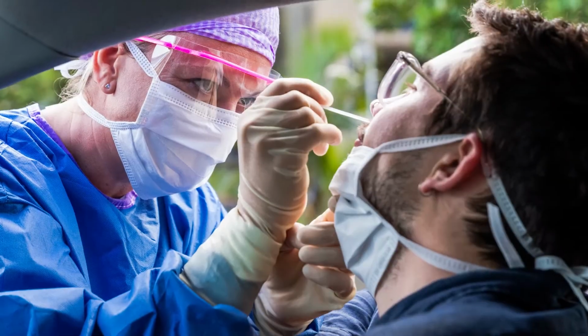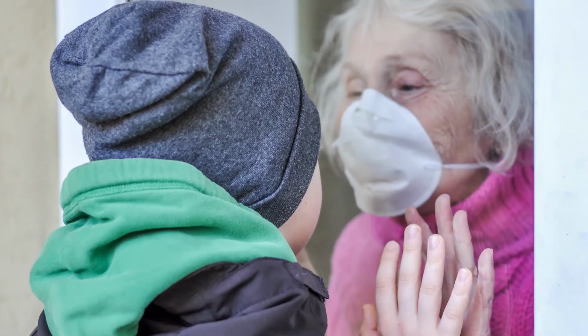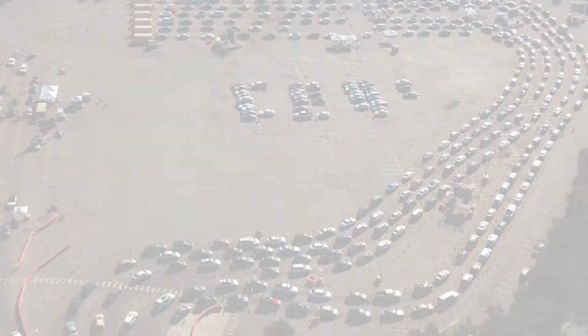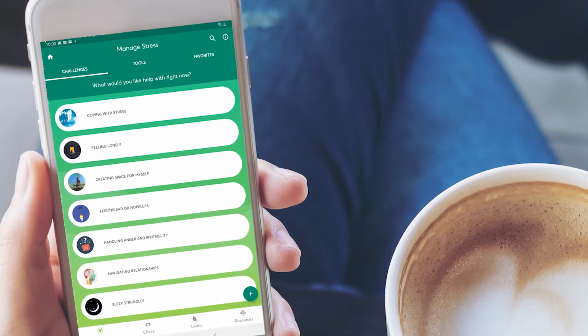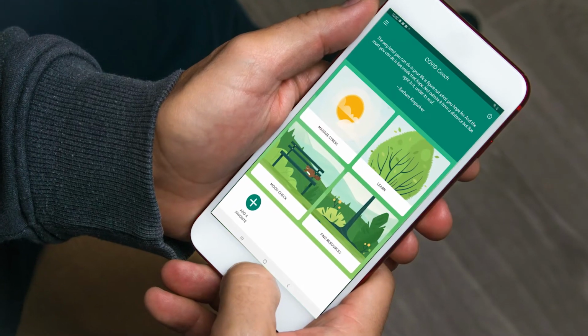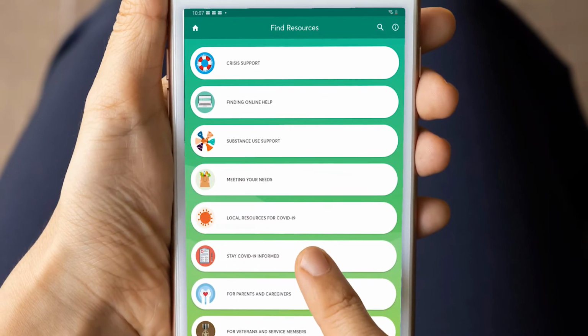There are people who are experiencing a lot of symptoms of anxiety and depression, symptoms of post-traumatic stress. For a lot of people, there's going to be, I think, a very long tail on the impact of COVID-19, even if they did not personally have COVID-19. And so we started working on creating a mental health resource. COVID Coach is not a treatment. It's not a way to diagnose anything, but it may be an important first step in people understanding that there is a problem and finding ways that they can connect with resources.